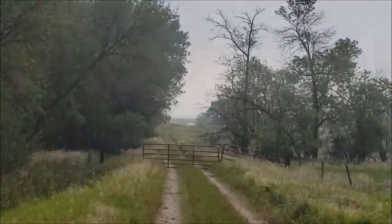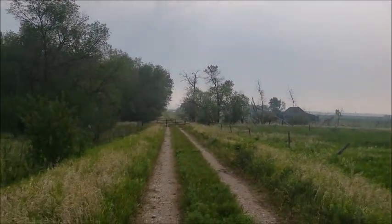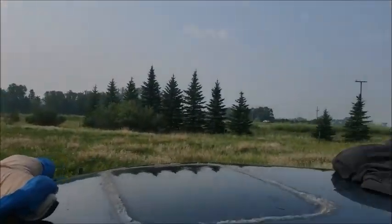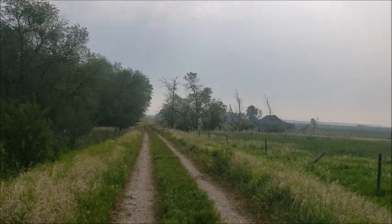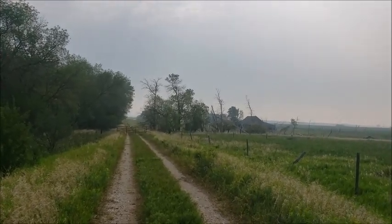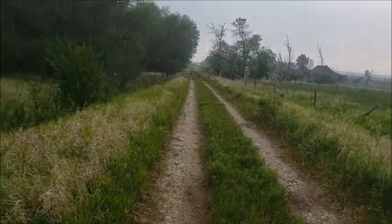Alright, I stopped at this old Krogan farm district. It's marked as a historical spot on the maps, but they don't want to allow access further down. There are signs about private property entering, so I only walked up to that gate. I guess they just don't want people walking around it. It's interesting though, it's some old barn, but it looks like there's activity. The roads, the ruts are well grooved in.